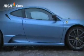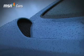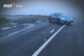So does the Scuderia really warrant such a hefty price tag? After all, the standard 430 is a pretty impressive driving machine. It's fast, agile, grippy, and, as we've already mentioned, significantly cheaper. It's only when you get behind the wheel that all that extra cost begins to make sense.